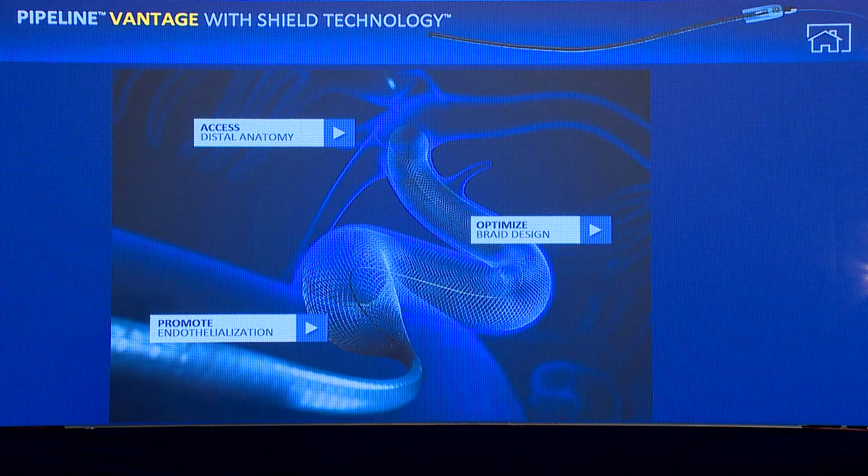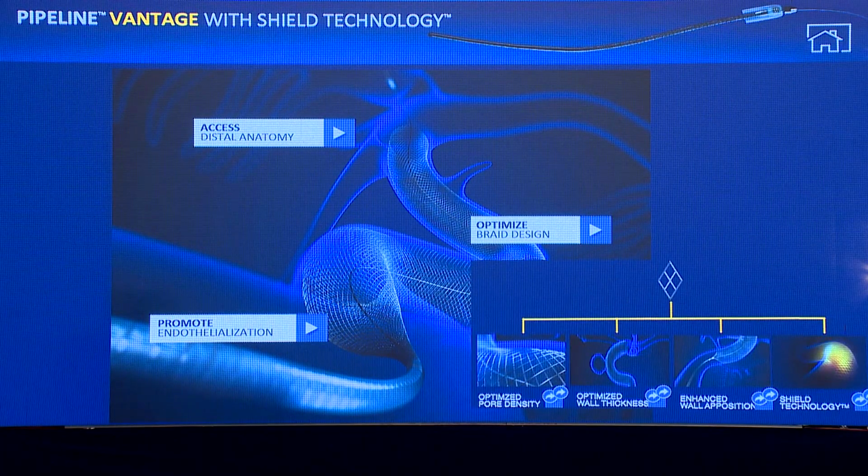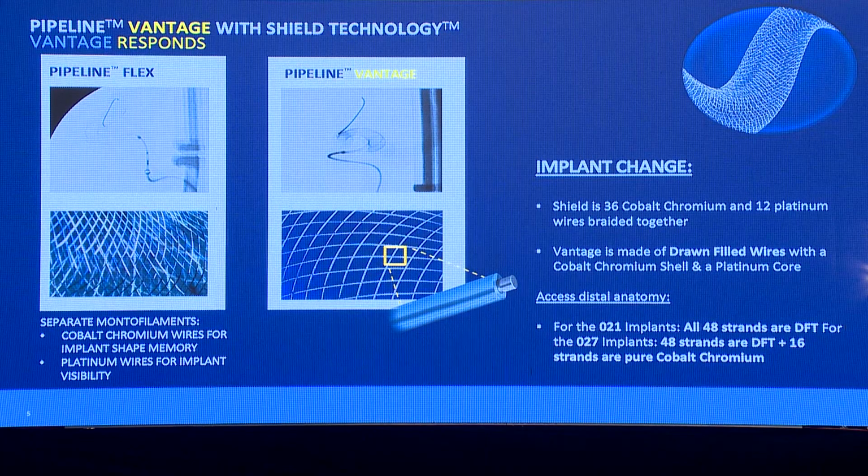They also optimized the braid design, and the idea behind all of that was to optimize the endothelialization. This is why they worked on the pore density, and they also tried to reduce the wall thickness of the stent, and also the stent has the Shield technology, which brings more biocompatibility to the stent.